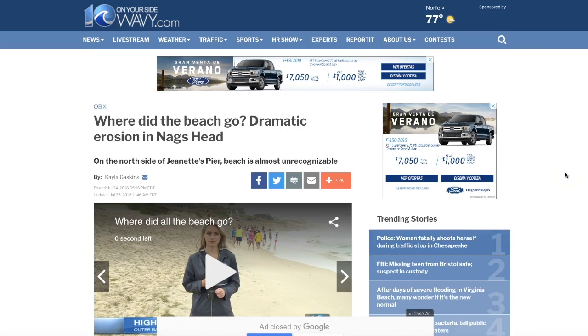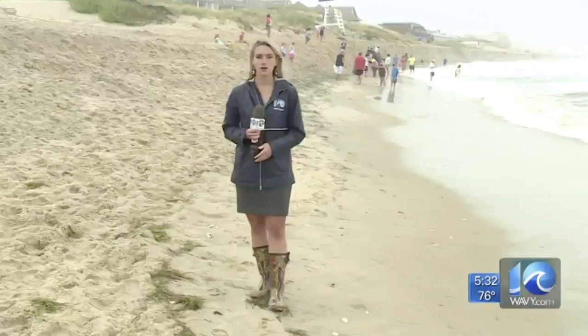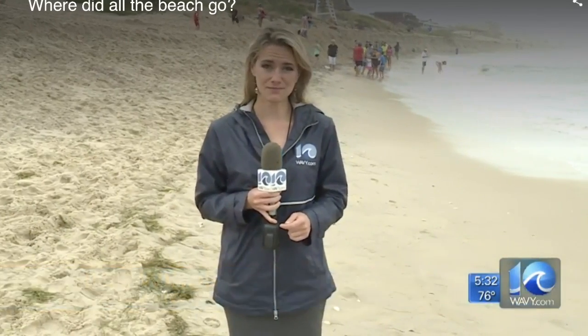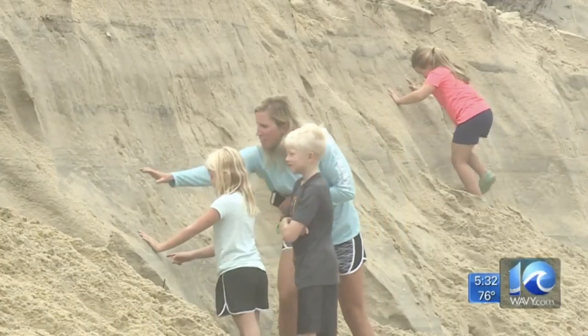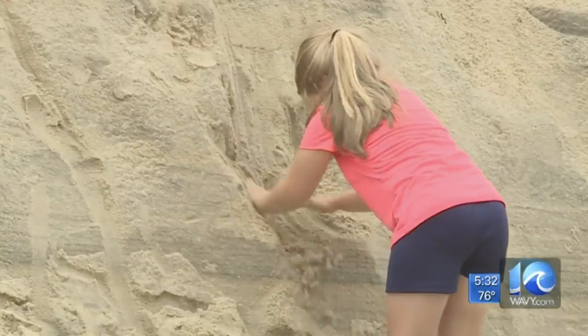And in fact, I want to show you that report here from 10 On Your Side, and it's right from the area of the extreme beach erosion. Just a few days ago, locals say this sandy stretch of beach on the north side of Jeanette's Pier was twice, even 3 times the width it is now. So what happened? The change is so dramatic, some people say they had to see it to believe it. This showcase of Mother Nature's handiwork has turned into something of an attraction for visitors and locals.